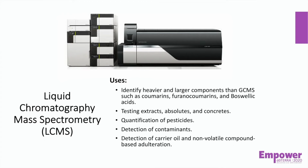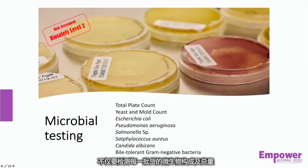In addition to all the previous tests, it is worth mentioning that each lot of oil and finished product goes through the following microbial testing to make sure the oil is clean and safe to use. Each oil gets tested for total plate count with total microbes, yeast and mold, Escherichia coli, Pseudomonas, Salmonella, Staphylococcus, Candida, and bile-tolerant gram-negative bacteria. I know it's a lot of testing, but it was all established to ensure the highest quality.